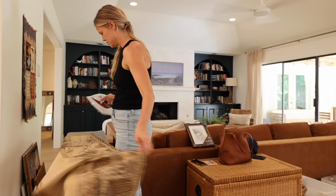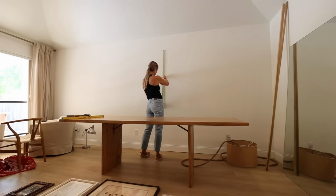Once I had all of the frames laid out and was happy with the way it looked, it was time to start hanging it all on the wall.